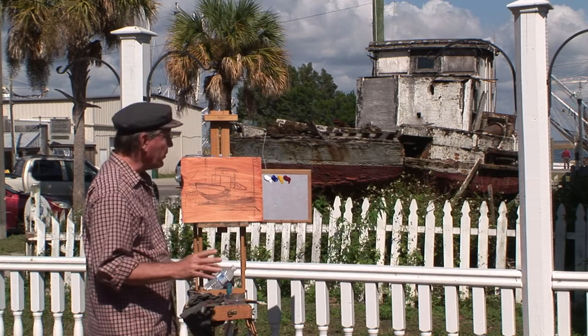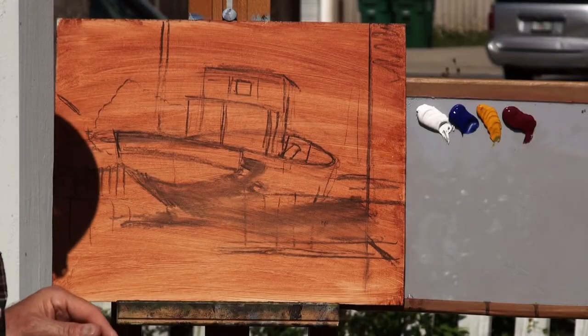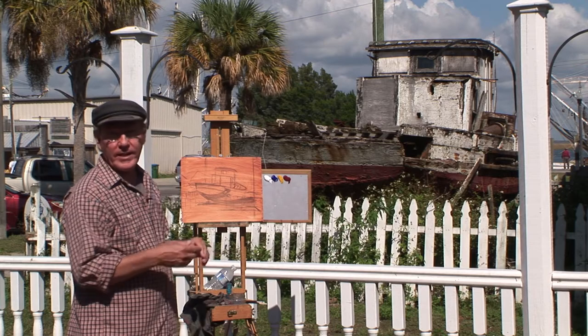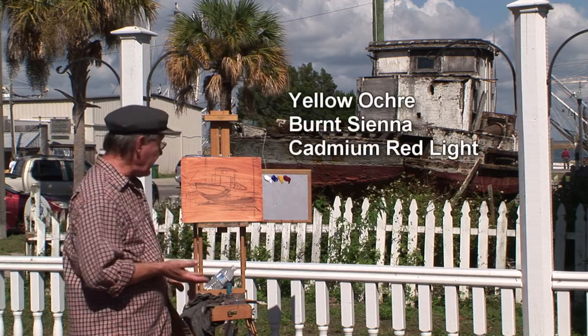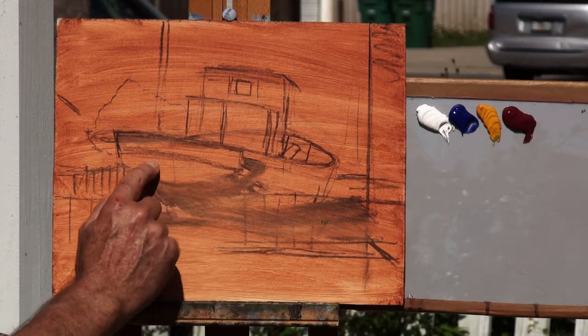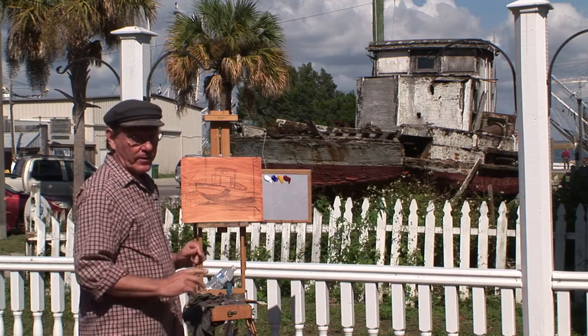I'm starting out with three primary colors. It's a very basic, simple palette. I've got titanium white, ultramarine blue, Indian yellow, alizarin crimson. In a little while, I'm going to add some yellow ochre, burnt sienna, and some cadmium red light. And that cadmium red light will be for just a little bit of this hull right down here to use some bright red as an accent color.